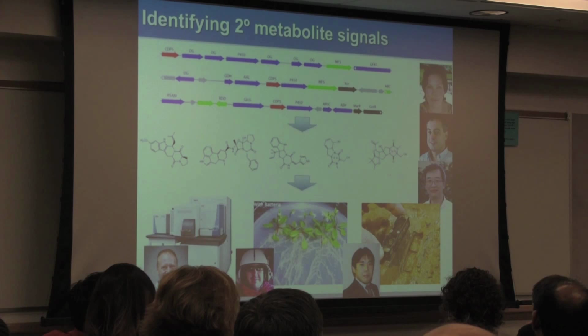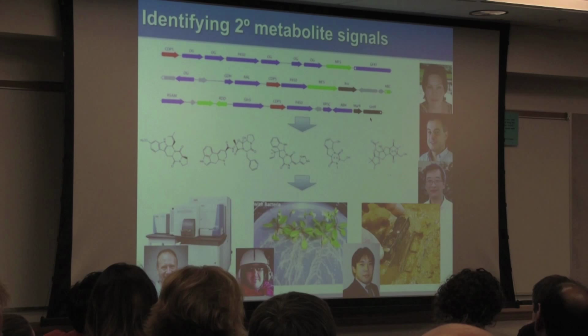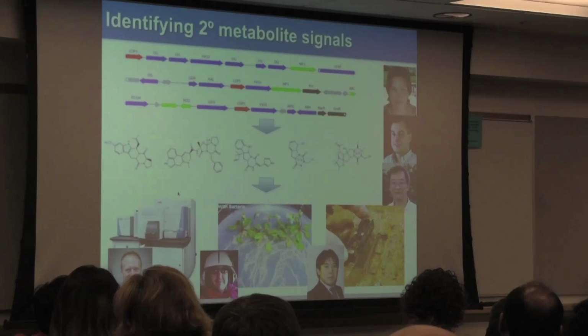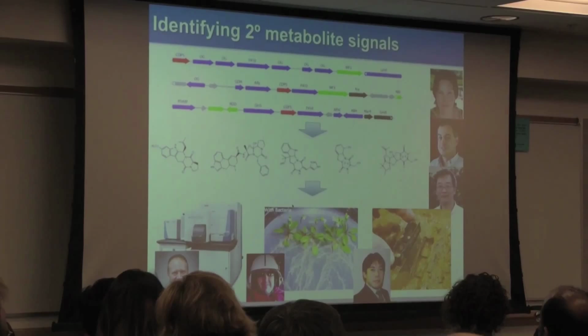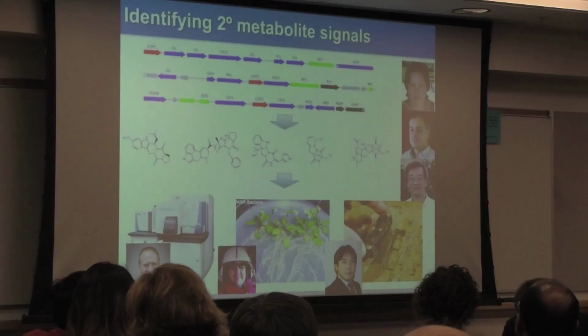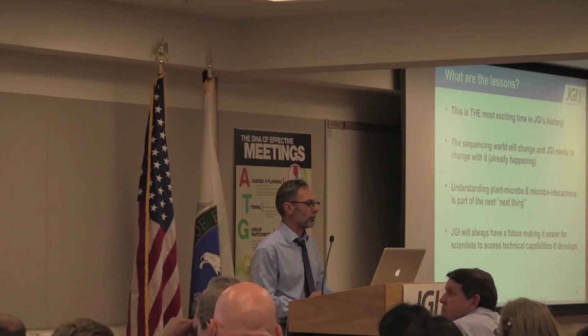If Sam and the synthetic biology group can reproducibly produce these molecules in culture that we haven't been able to produce before, that's a hugely important step, and lots of people will want that. Likewise, if we develop these testing platforms where we can look at thousands of plants or thousands of microbes at a time, people will want access to those platforms. So what are the lessons here?